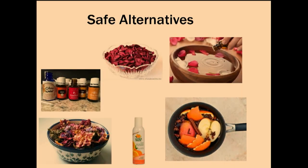Here are some safe alternatives. Essential oils are great. I love to put a little pot of cinnamon and cloves and an orange peel on the stove and cook it. It makes your home smell delicious. And also the orange oil fragrance sprays, those are pretty good. They're safe.